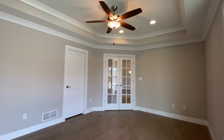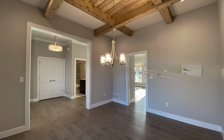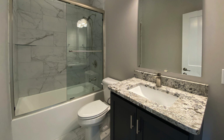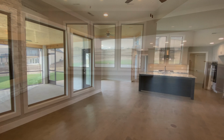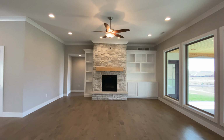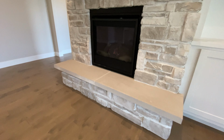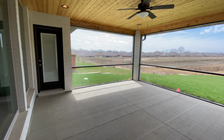Our office with French doors, beautiful ceiling in our formal dining room, our first of 3 full bathrooms. Our main area, tall ceilings, open, inviting, stone accents, gas fireplace, custom built-ins, screened-in and covered porch for privacy.